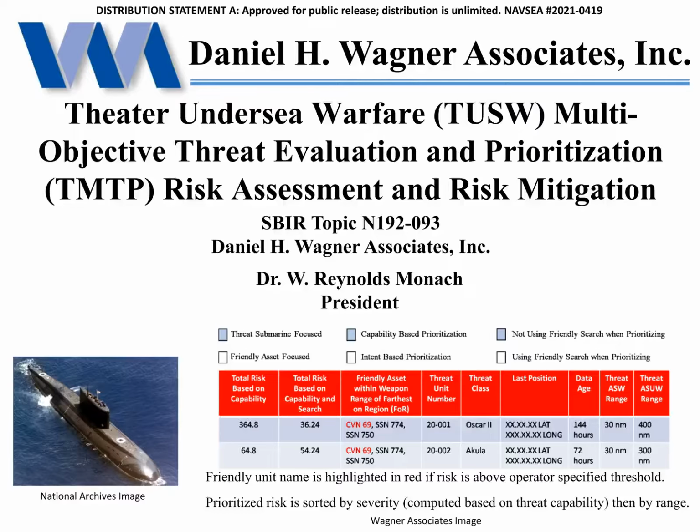Today I want to talk about a theater undersea warfare software system that we're developing that does multi-objective threat evaluation and prioritization, risk assessment, and risk mitigation. You can get an idea of how it works from the graphic below. It lists each of the threat submarines, shows the total risk from that submarine based on its capability, and also shows how that risk is reduced by current search.